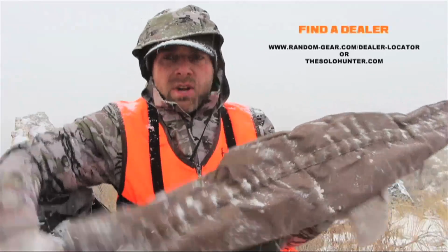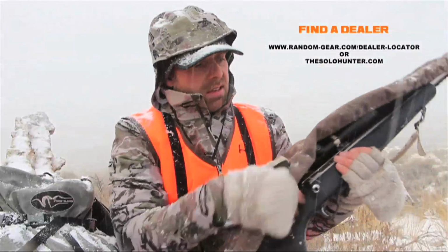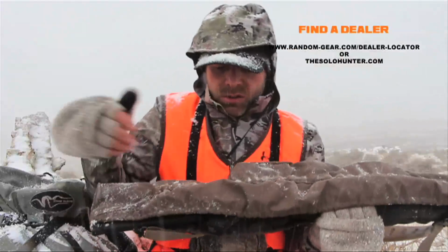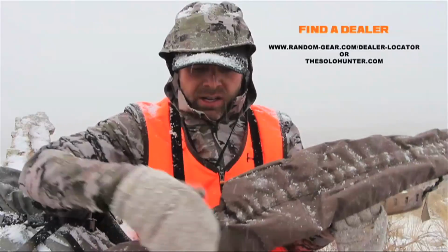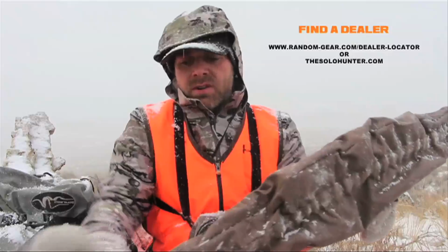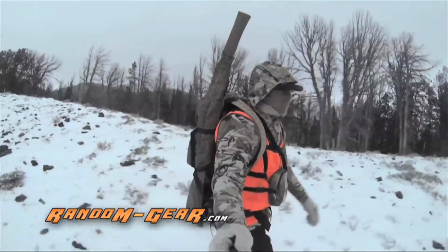If I need to get it off quick, it just pops off real quick. It's just a series of elastic bands holding it. So it has two elastics on the bottom, one on each side, and then it has two elastics on the side, giving it a nice form fit around the rifle. Until it's time to pull the trigger, this rifle cover is on my rifle.